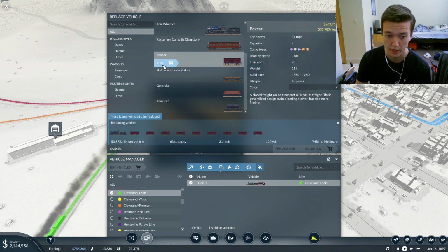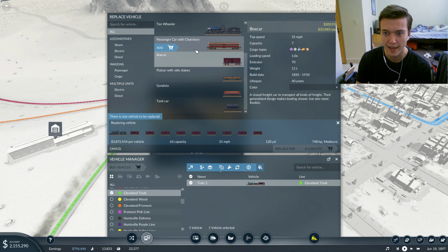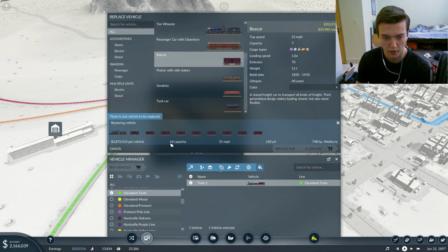It's gonna be a long train. $4 million train, the 10-wheeler. I think it can handle it. It's a mediocre level once you hit, I think, a capacity of 63, which is what, like 9 cars or something ridiculous? 9 cars. Alright, so I think that's what we're going to do, and it'll still transport tools, hopefully at a faster rate. Let's wait until we build up that money, and then we're going to trade it in, I guess.